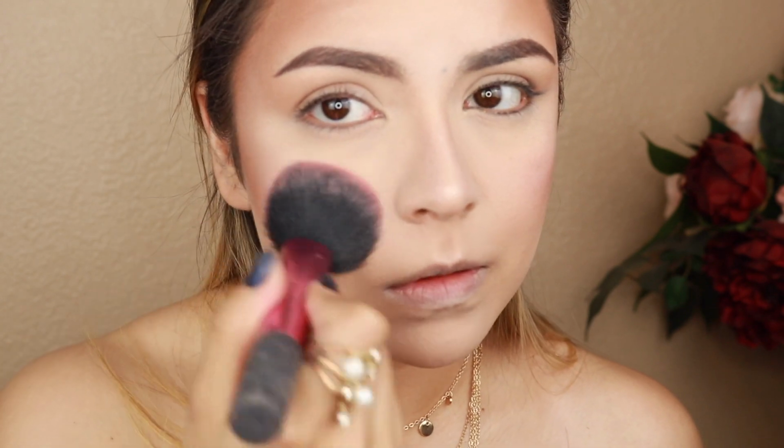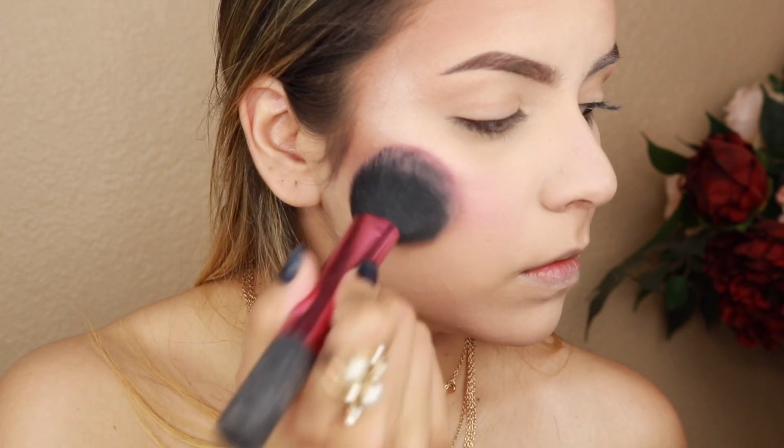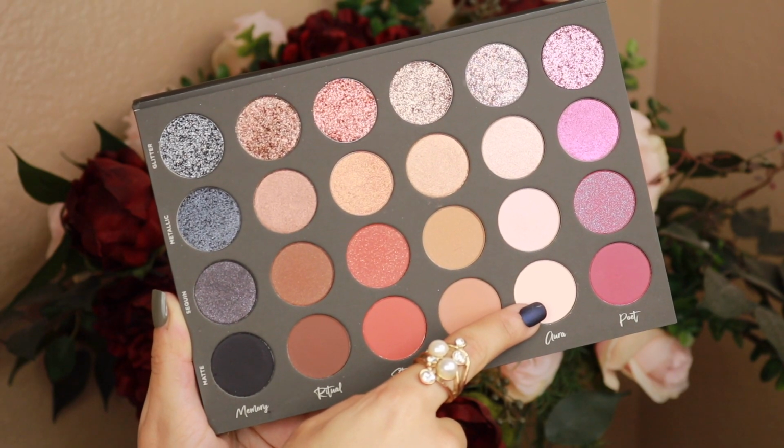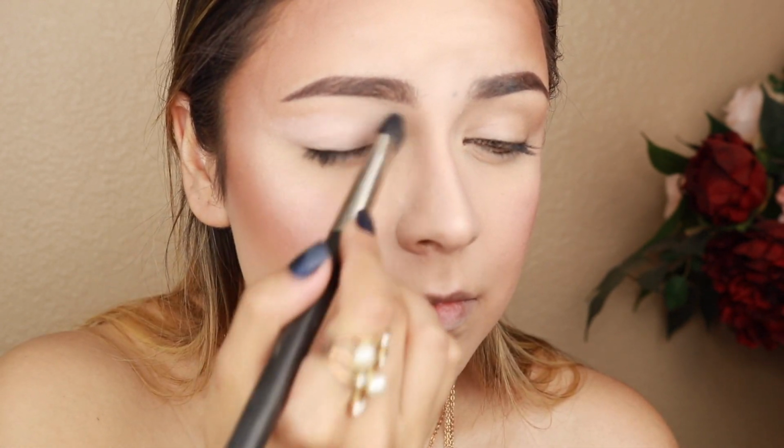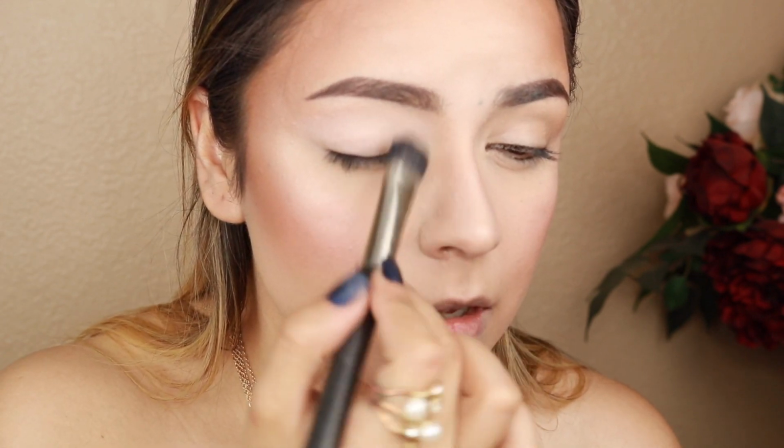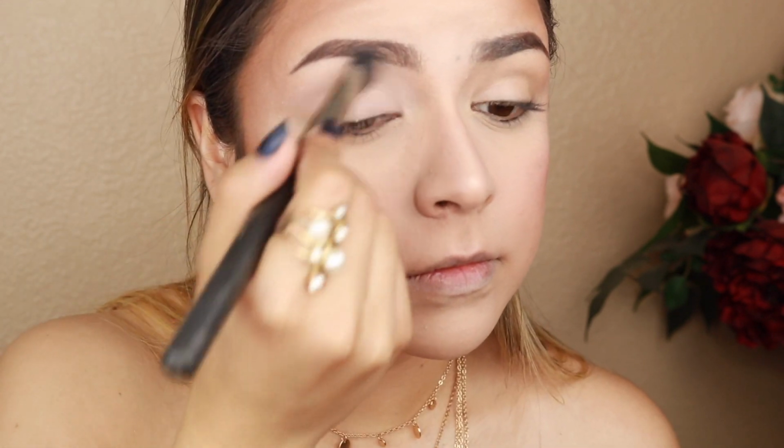And now we're gonna start diving into the look, and the very first shade that I'm going in with is Aura in that matte finish. And like I mentioned in the beginning, this is the perfect shade to start out with, just to clear out that lid, and it's gonna give you a nice clean canvas to start out any look. And you can see the difference in how it just wiped out my lid, from one lid to the other.